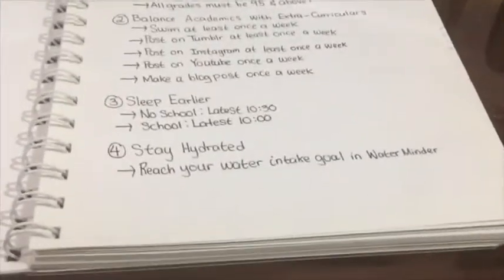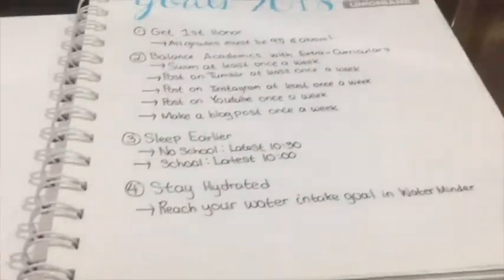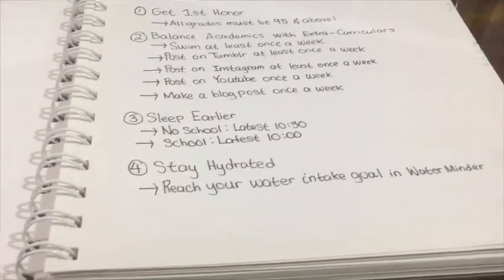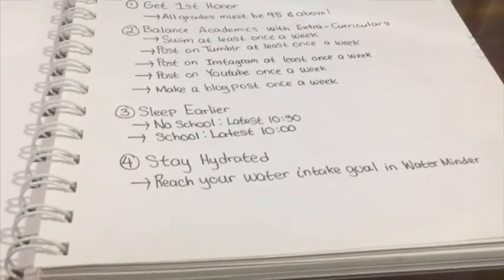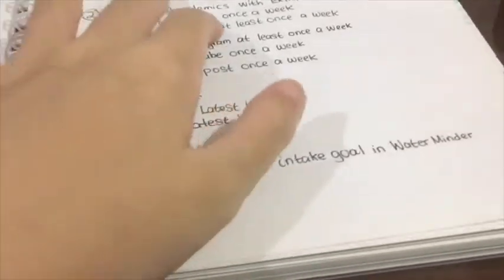So the first part of my bullet journal is my grade tracker. Oh no, wait. Here. My first one is the goals page. These are the goals that I've written, and mainly I just want to get top academic grades.